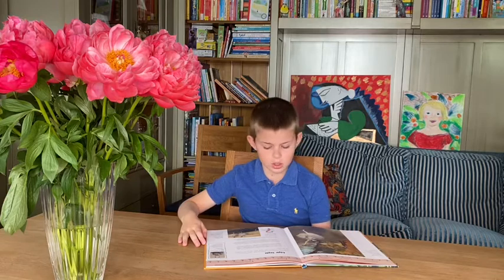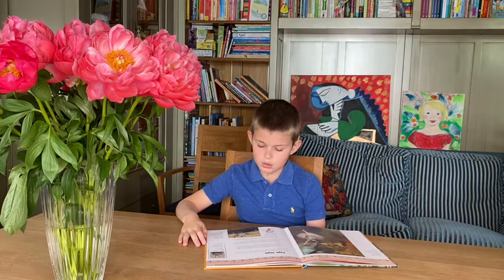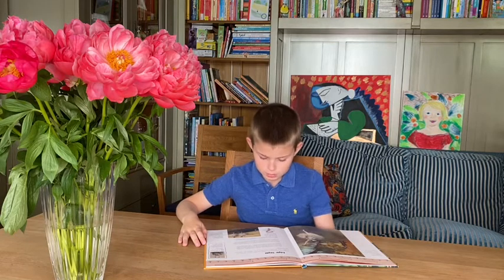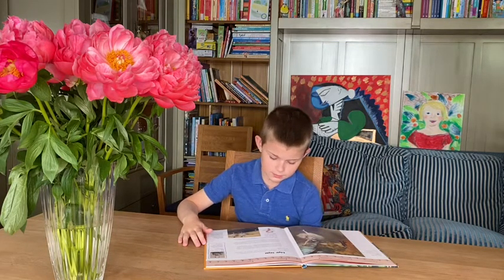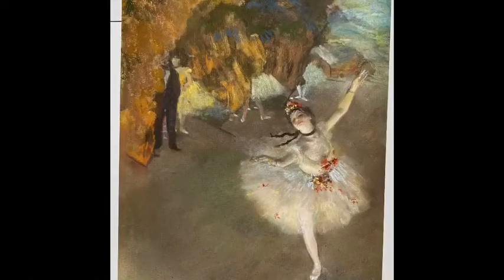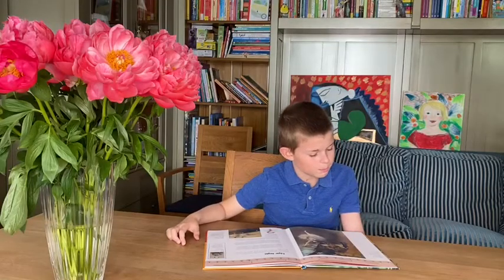This soft chalk paint was much more practical to use in the theater than oil paint. Edgar could work much more speedily with it. He could also blend the colors very easily by using his fingers. Edgar Degas, Ballet Dancers, The Star, L'Étoile, 1876 and 1877, Musée d'Orsay, Paris.